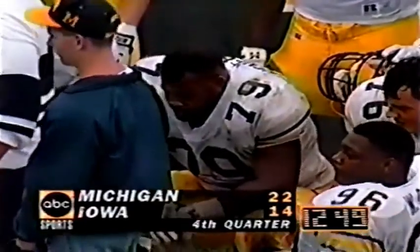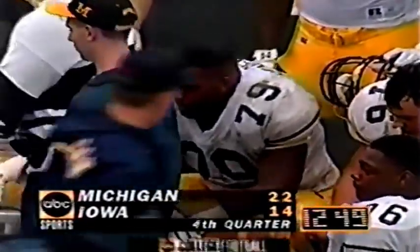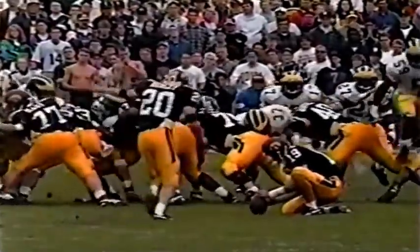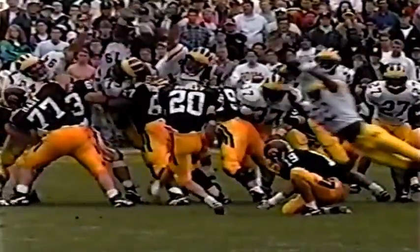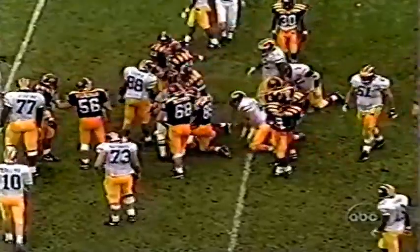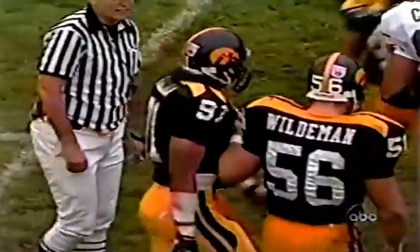Now it was Tony Henderson who was able to block that field goal. Right in the middle of your screen. Low kick. He gets his hand up. Nice job. Tyrone Wheatley. Valhalla making the stop for the Hawkeyes here at the 12:40 mark, and Michigan up by 8, 22-14.